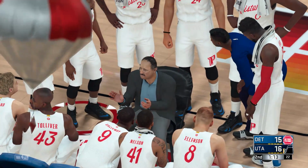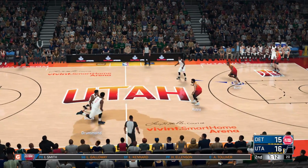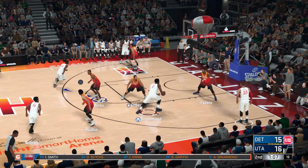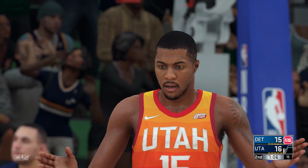Different look for Utah. Gobert, he's checked in for Udoh. And it's Joe Ingles in for Crowder. Now Smith. He hasn't scored yet. That, I'm sure, will change. Drummond. Foul call that time on the way up. That'll give him 2 chances at the free throw line here.